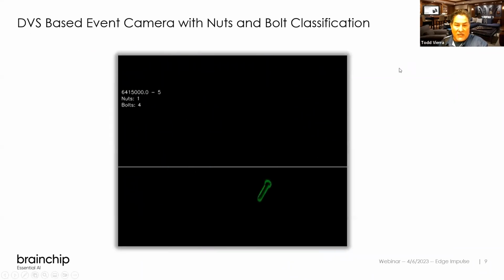On this next slide, I'm not only counting those, but I'm also classifying the nuts and bolts. As you can see, I have one nut that goes down and 4 different bolts, and it counts those in real time.